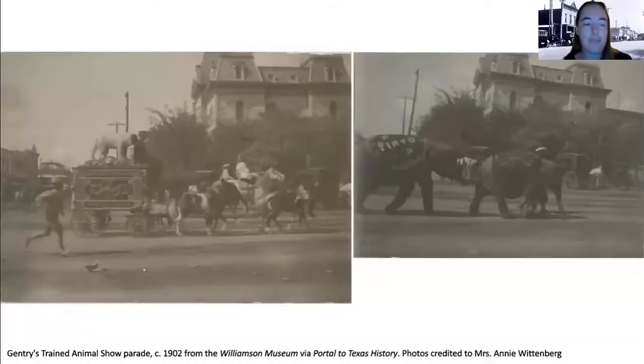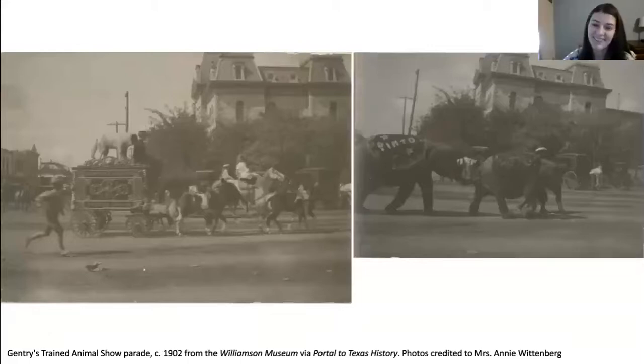So this is kind of a fun presentation for us, and we always like to show things that we hope are kind of surprising. The first parade that we have pictures of is from around 1902. These photos were taken by a woman named Annie Wittenberg, at least that's what was written on the back of the photos. They show Gentry's trained animal parade. There are some what look like miniature horses. There are some elephants. We had elephants on Main Street in Georgetown in 1902, an elephant named Pinto.